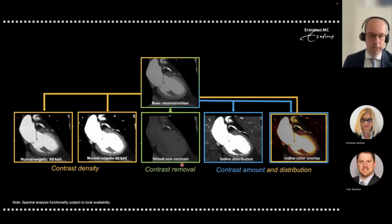We can also do virtual non-contrast and pure calcium reconstructions, where we actually remove the iodine from the CTA images using spectral decomposition. That allows you to look at the calcifications in more detail if you have a CTA. Then we can also look at the iodine distribution, as you can see in the blue square over here, and we can do a different visualization where we provide an iodine color overlay map showing us the contrast amount and distribution throughout the anatomy, and that might be useful especially in perfusion imaging.